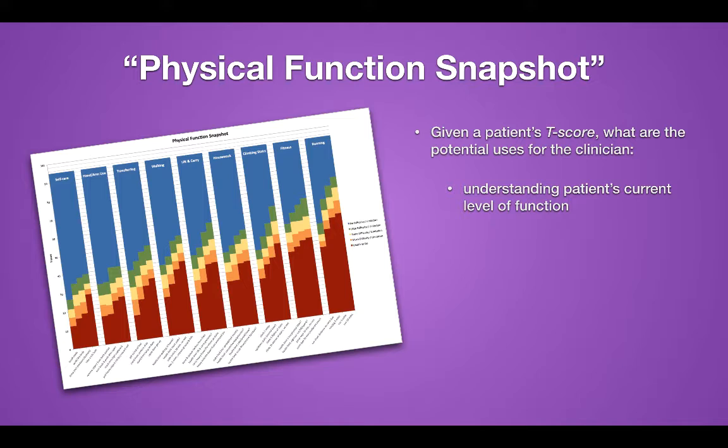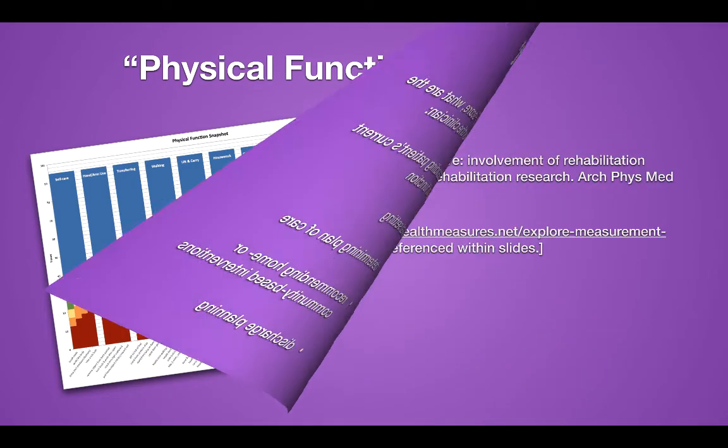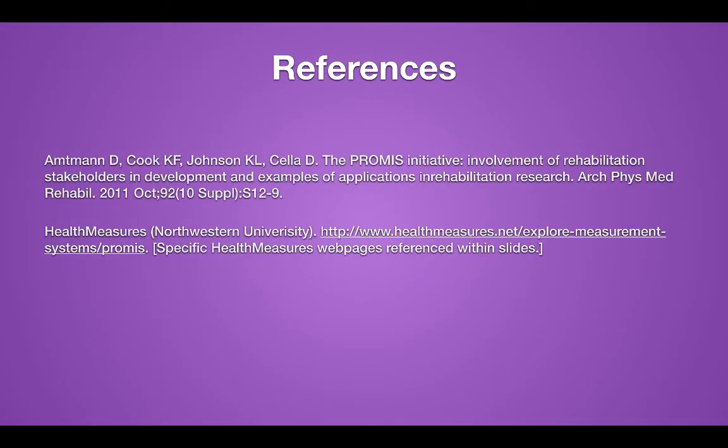Understanding the patient's current level of function, goal setting, helping to determine the plan of care, recommending home or community-based interventions, and discharge planning. The goal again is to maximize the clinical usefulness of the PROMIS physical function outcome measure. And that concludes this discussion on PROMIS benchmarking.